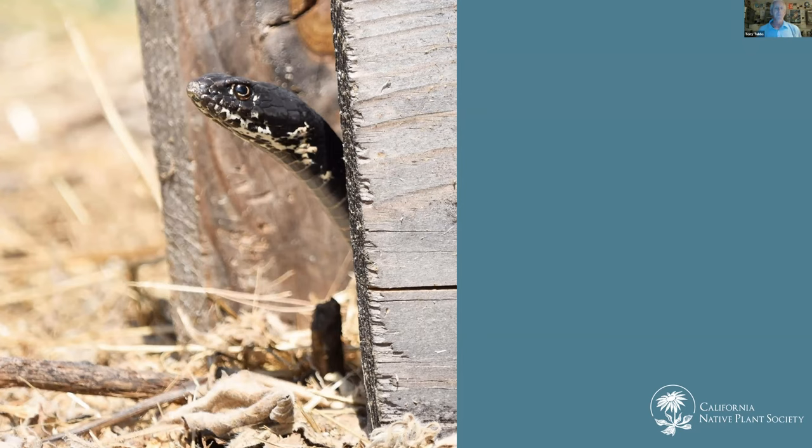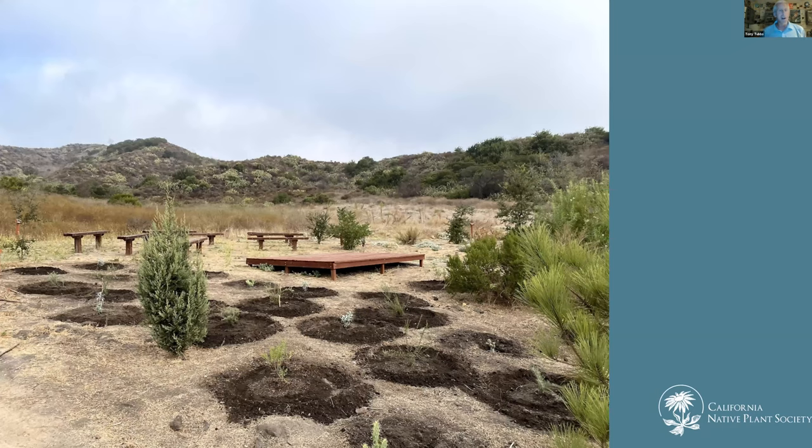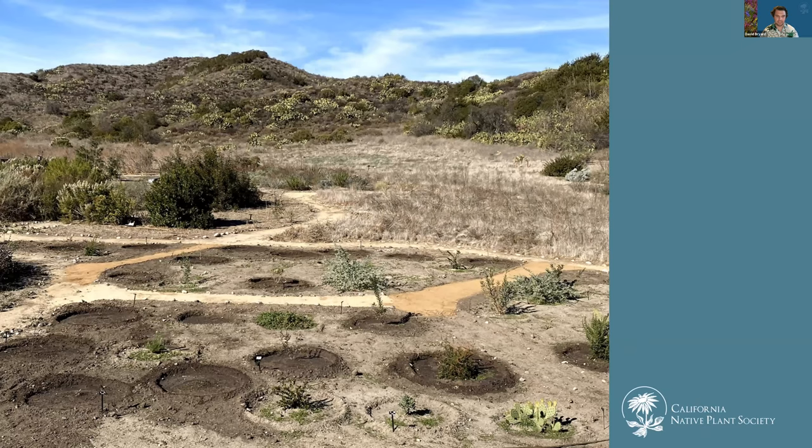So build it and they will come. Plant the plants and the nature certainly follows. Wildlife certainly follows. Beautiful. I see you have a Tecate cypress, it looks like, in the foreground there.